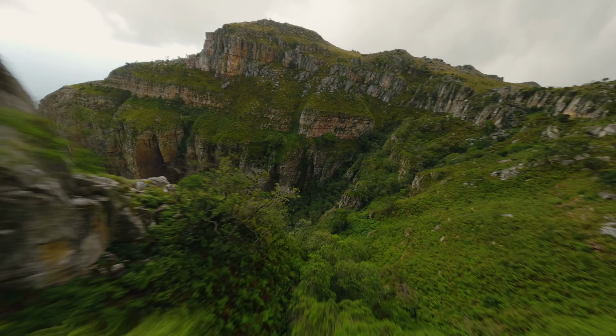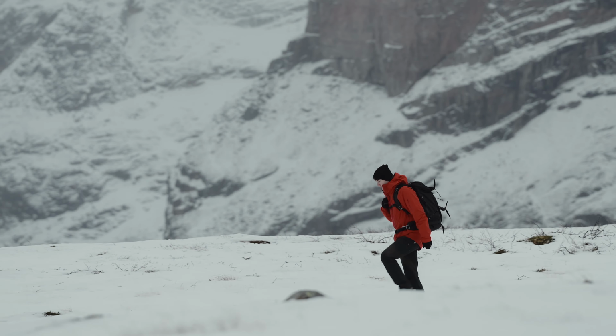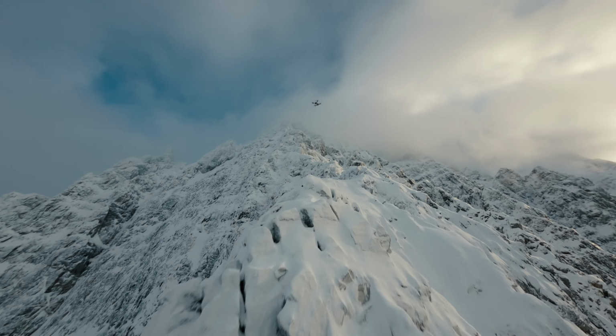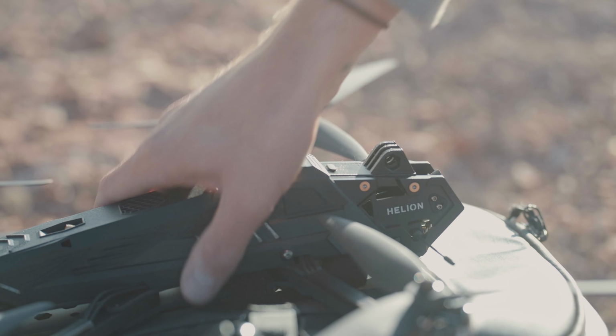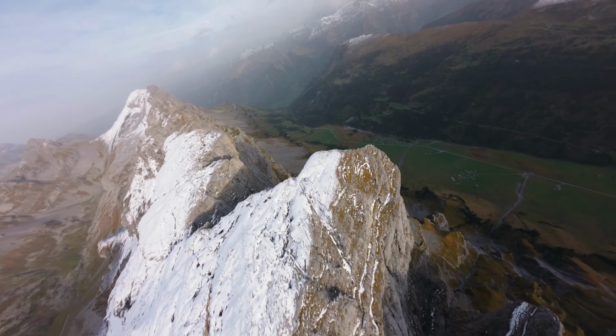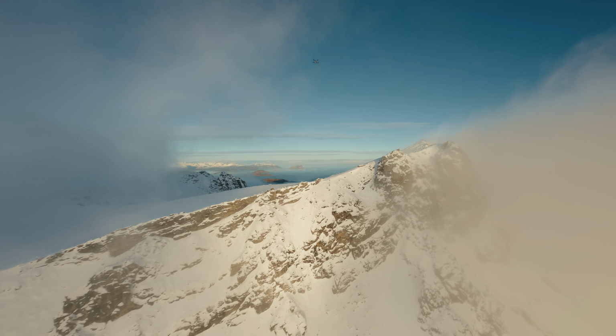For additional safety, HELION contains the latest GPS modules to allow for you to always find your way back even on the longest of flights. Whether you are new to long range or already an experienced ranger, HELION allows you to challenge your boundaries. Let's redefine long range together and show the world the life above the clouds.